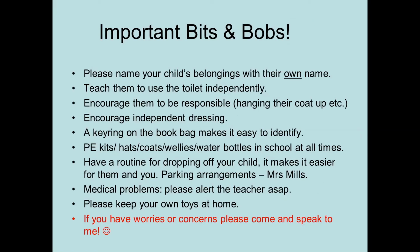So the important bits and bobs, which I usually baffle people with. The first one says, please name your child's belongings with their own name. Now, obviously, if you're getting hand-me-down clothes, it's absolutely fine, no problem with that. But please, can you take the old name out of the item of clothing, because it's very confusing, especially for us, and for your child, obviously, who's trying to look for their name on their jumpers. They're all the same. So it's really important you put their name on instead of the person who used to own it. Otherwise, it might not get back to you. Anything that's named will always get back to you because things turn up weeks later. But if they don't have their own name on, we have no idea who it belongs to. So that's what that one was about.